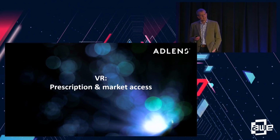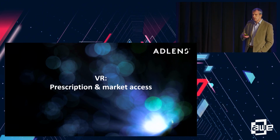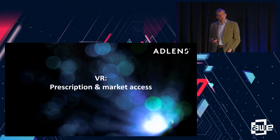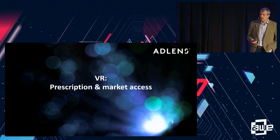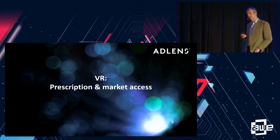There's another reason that it would help to have adjustable focus lenses in a headset. If I look around this room, about 50% of people here are wearing glasses. Glasses are pretty uncomfortable to wear underneath a headset. I've got some bad news for those of you that are under 40. Your eyesight's going to fail. As you get older, everybody's eyesight fails.